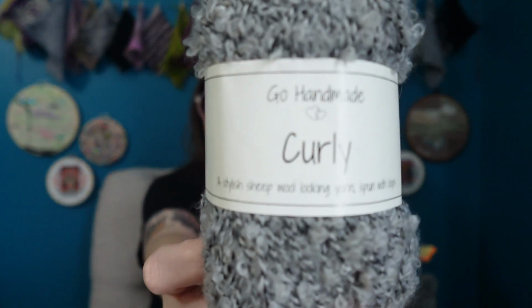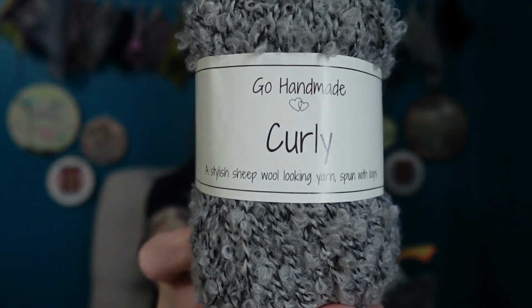So let's take a second here to talk about the yarn. This is 2 yarns held together. It's Hobbii's Go Handmade Curly, and it is 59% polyester, 12% nylon, 29% acrylic. 50 grams equals 120 meters. I have no idea what that is in yards. None. And the colorway is gray.